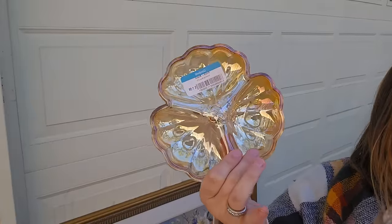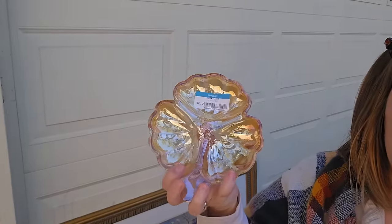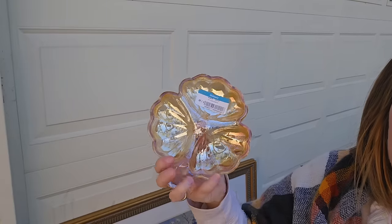Next, I have this beautiful carnival glass flower. It looks a little bit like a hibiscus to me, which is really popular here in Houston, Texas. This was $1.99.